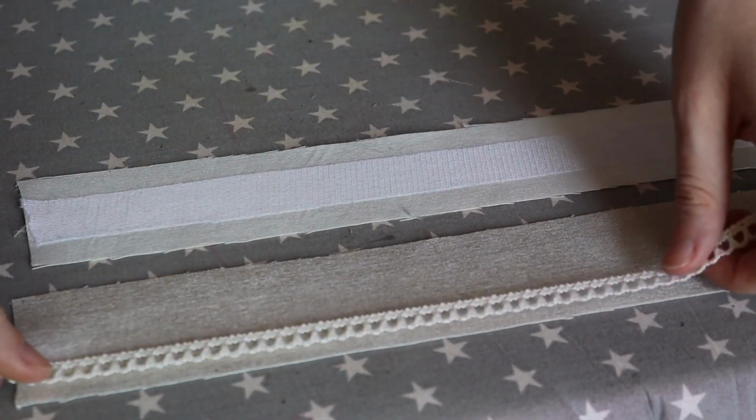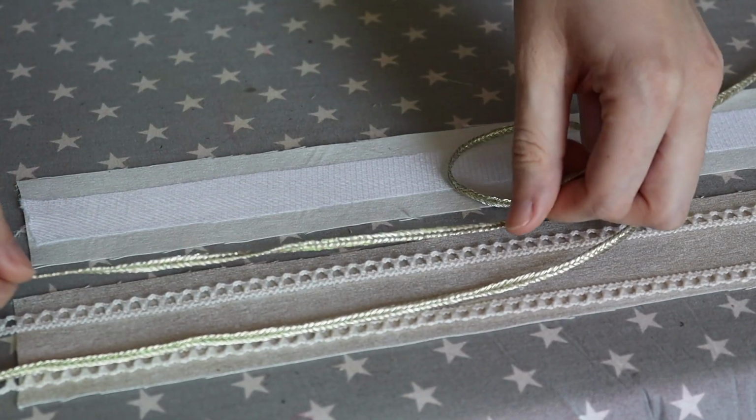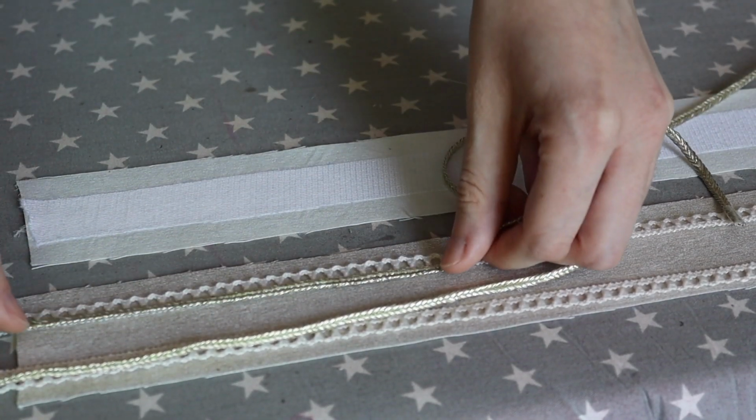Because I'm using a lot of stash trim and embellishment, honestly, a lot of this process is me just taking things out from my stash and laying it on the fabric and going, does this work? Is this too much? Is this the right amount of too much? And peering at it and just being at it for a very long time.